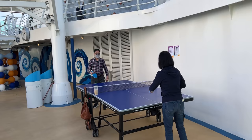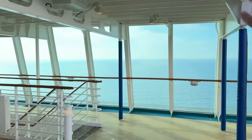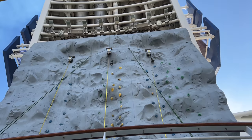Come on. They even have ping pong. I feel like if it was me, the ball would be going over there, over there. I don't trust myself. Too many balls will be going over the edge. It's kind of cool that the rock wall is right next to the water coaster.